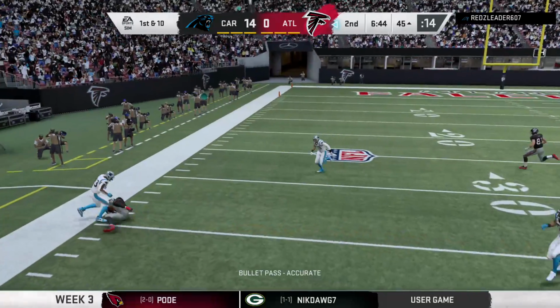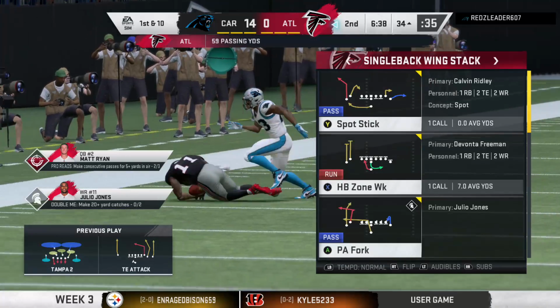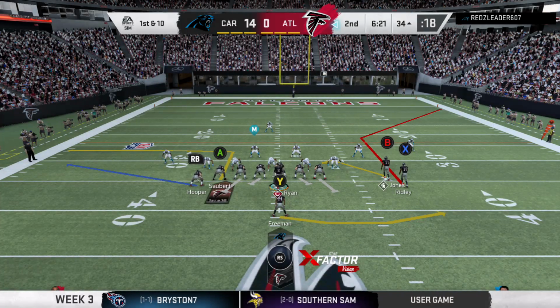Here's Ryan to throw. He completes it to Jones. It's a gain of 11, and the Falcons pick up the first. Back-to-back good plays have them on the move on first down.